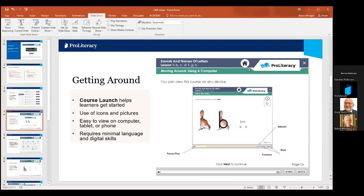You can see on the screen here the navigation features. I mentioned the home icon or home button. We've got the X, the refresh button, next and previous buttons, and pause and play. There's also a progress bar here, which shows how much of the audio narration is complete. Each of the slides is numbered, which makes it easier for tutors and teachers to reference a particular slide or activity, because they can go by the area or topic the student's working in and that page number.